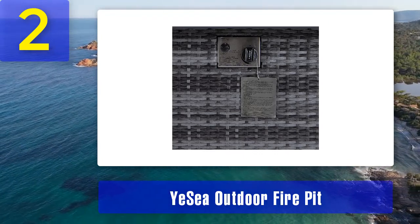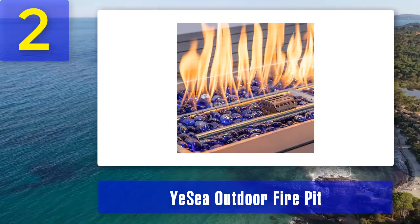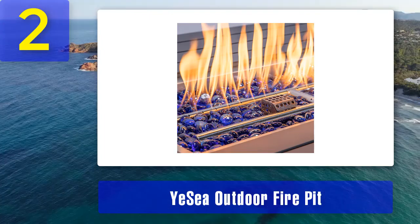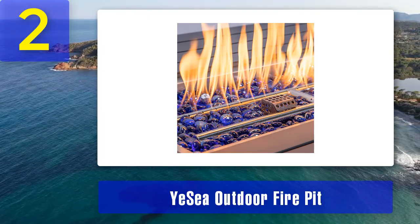The push-button spark ignition system means that you can easily fire up the pit and be enjoying the ambience within minutes. The aluminum frame construction ensures you can enjoy years of rust-free use, while the PE all-weather wicker will retain its good looks.